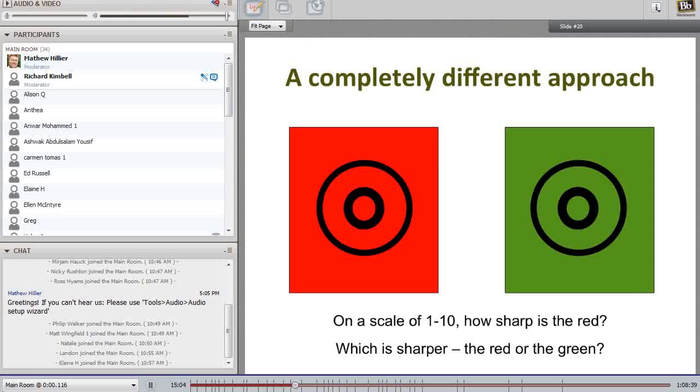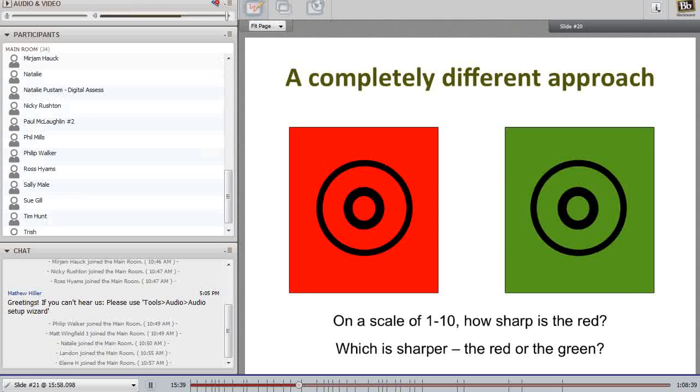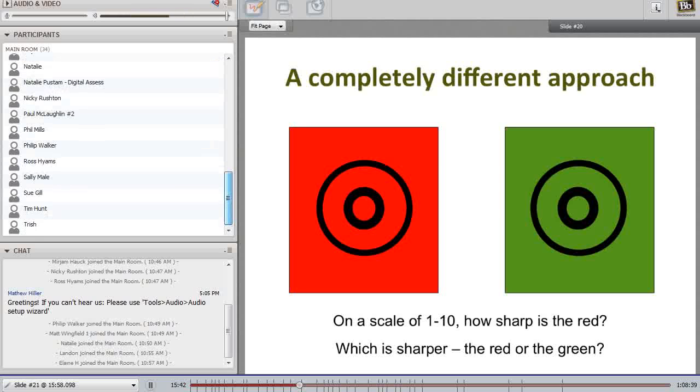How sharp? Well, how sharp is sharp? I might give one answer. I might say, well, it's 6 out of 10 for sharpness, and it's a kind of arbitrary number that I'm trying to pluck out of the air. But if the optician says to me, which is sharper, the red or the green? I don't have to try and pluck a number out of the air. I can just look at them and I can say, actually, in this case, they're the same. But if you were in an optician's setting, one of those would be sharper than the other. And by comparison, it's immediately obvious which is the sharper.